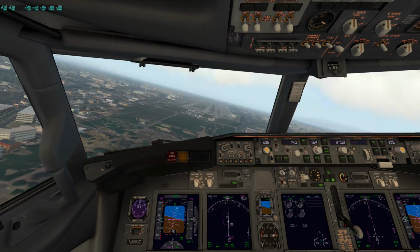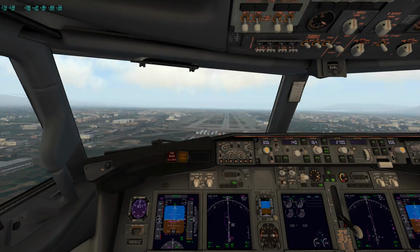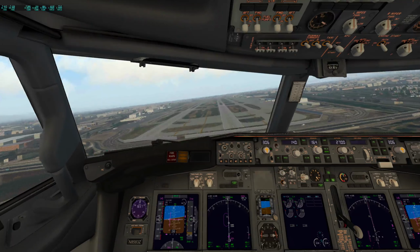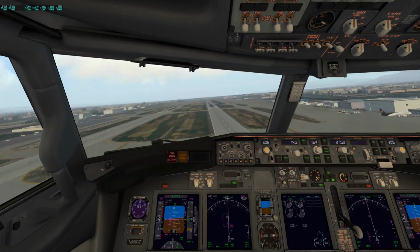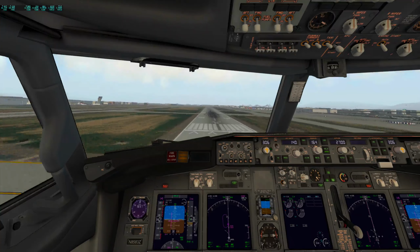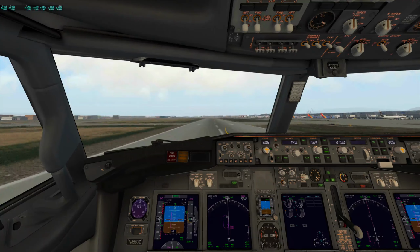500. 400. 300. Approaching minimums. 200. Glide slope. Glide slope. Minimums. 100. Glide slope. Glide slope. 50, 40, 30, 20, 10. 10.